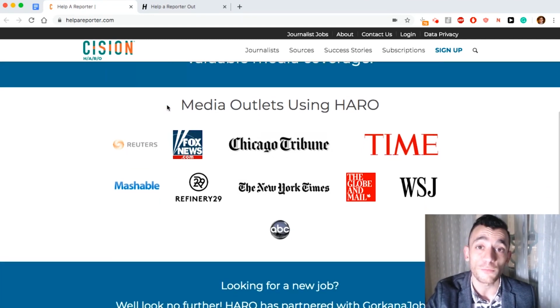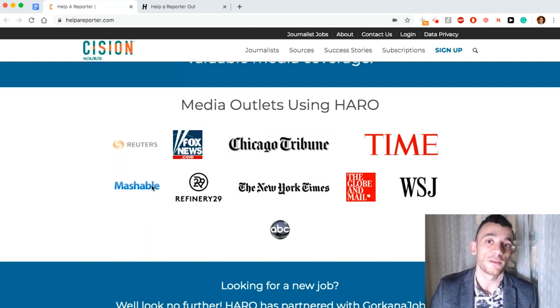site. Some really high authority websites use this site as a way of getting sources. For example, you can see Reuters, Fox News, Mashable, some really big publications that you can get a potential link to. And it's a great way to get PR. The reason journalists use this is because they want social proof for their articles, so they want to make sure it looks well researched. For you, it's win-win because you provide your opinion, you spend some time creating that, and then you get a backlink to your site in return.